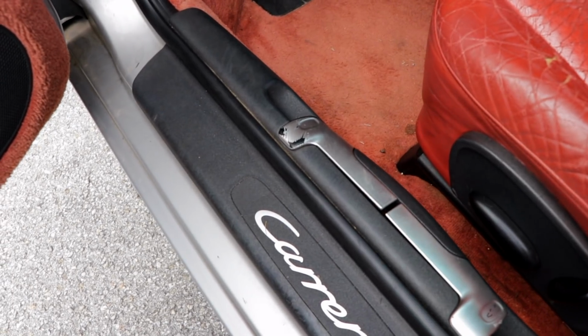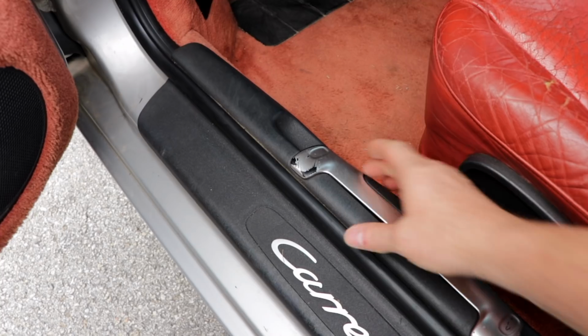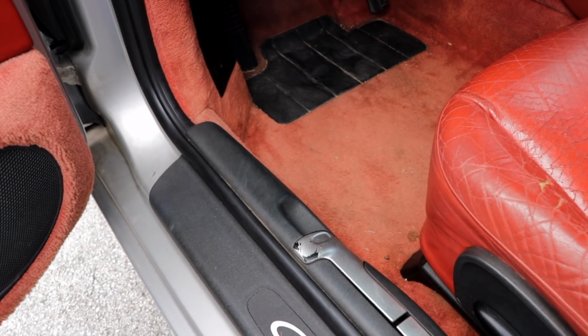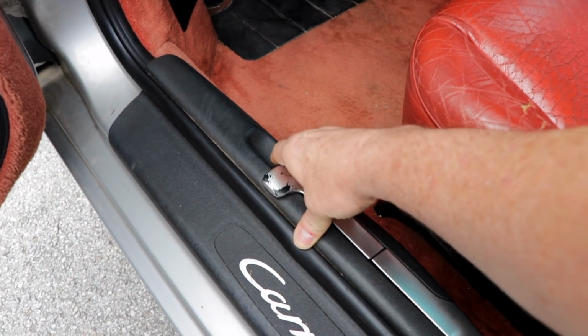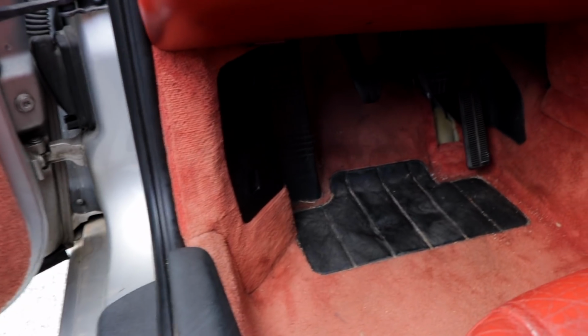All right, so the problem we have is we don't have access to the front. Unfortunately, on the 996 Porsches, when your battery is dead, you can't open the front. The latches are electromechanical, so they have a solenoid inside that requires power. Now they corrected that problem with the 996.2s.